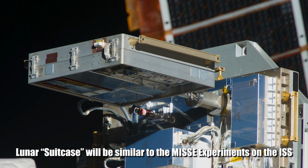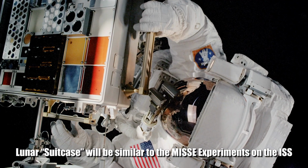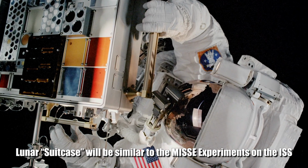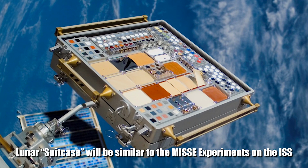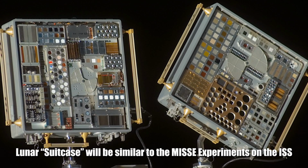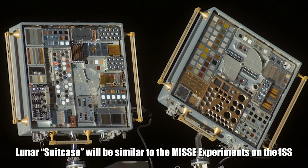Right, yeah, it's a challenge, right? We can't just go down the street and say, hey, this is a material we're developing, we think it's good, can you just test it for us? We're effectively going to take a suitcase, if you want to think of it that way, and we're going to open that suitcase up on the lunar environment and get those materials that we have in that suitcase to interact with lunar dust. And we're going to say, hey, what materials do well, what materials don't do well.